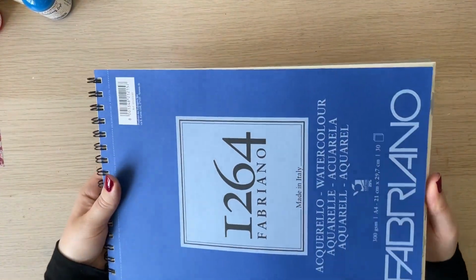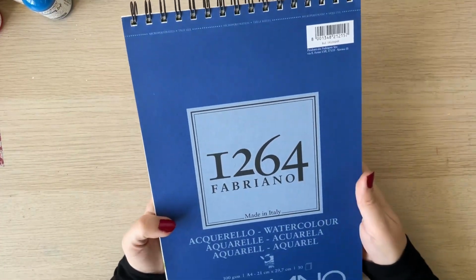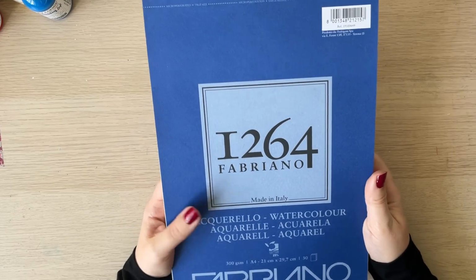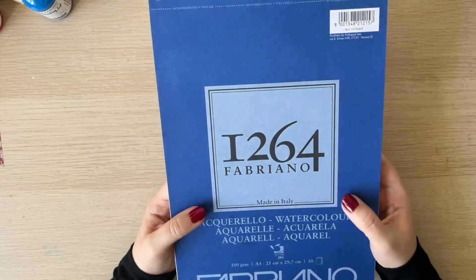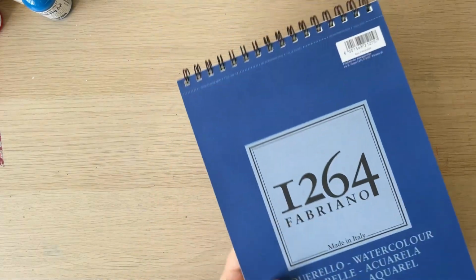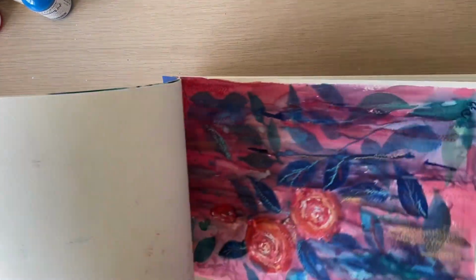And you know what, this is actually great. This is probably one of the best papers for beginners, and not only for beginners. Personally, I like it much more than the one from Canson XL, because I never really managed to become friends with it, if you understand what I mean. But this paper, it's just great. I like it very much. You can use many layers, you can do scratching, you can do all kinds of experiments.